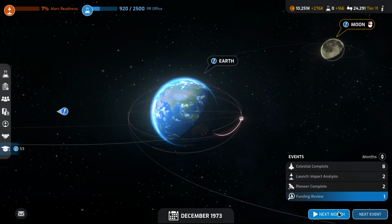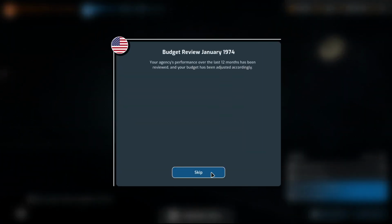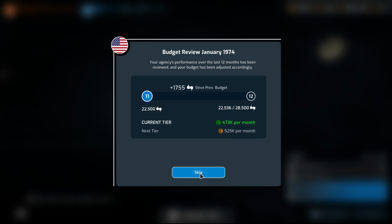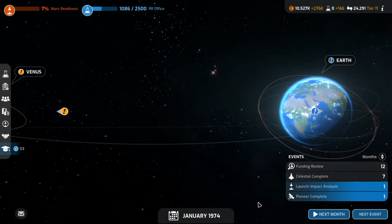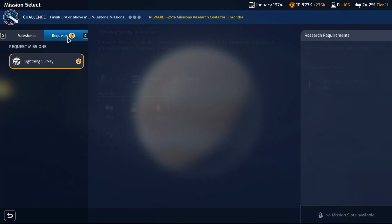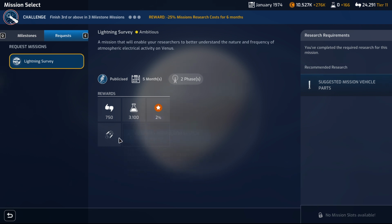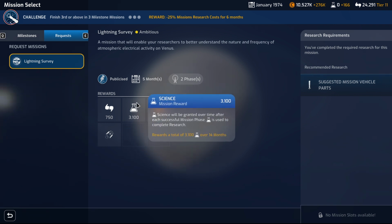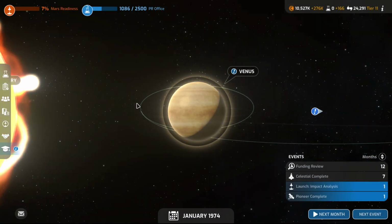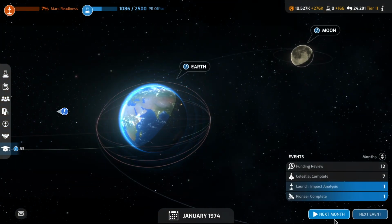Cool. So, funding review. Accept and continue. What, is there another mission that I should know about? Lightning survey. Auxiliary propulsion systems and science. Lot of science for this one. Might need to consider it.